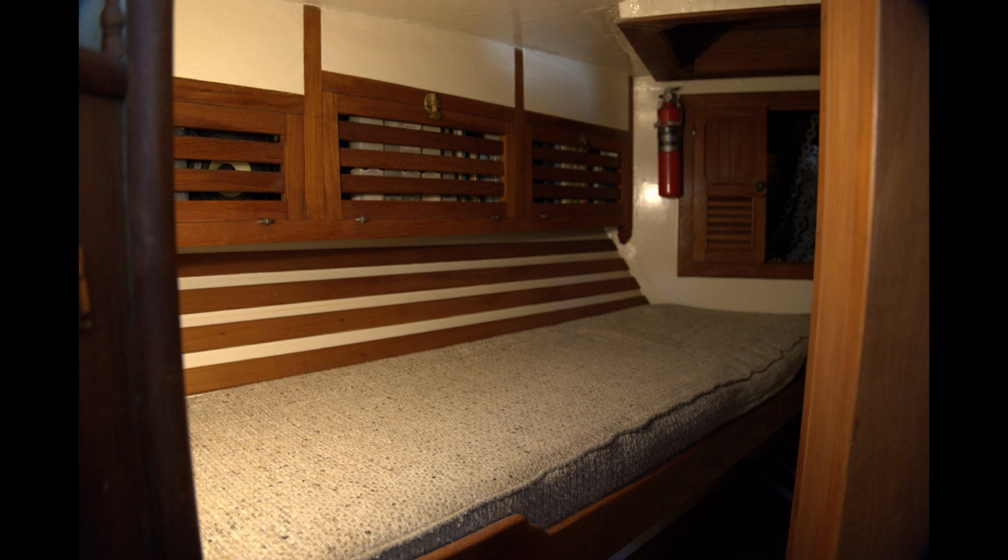For one thing, if you're sitting on one settee, which is like a couch, on one side, and you happen to have a flat screen on the other side, which is the best place for it, the mast is right in the way because it's right in the middle of the room. It goes right through the table usually, and no way could I deal with that.